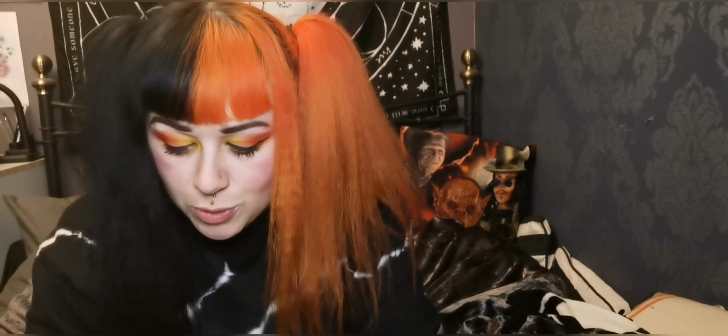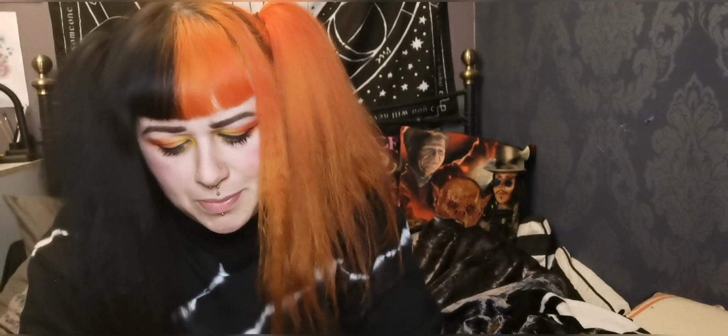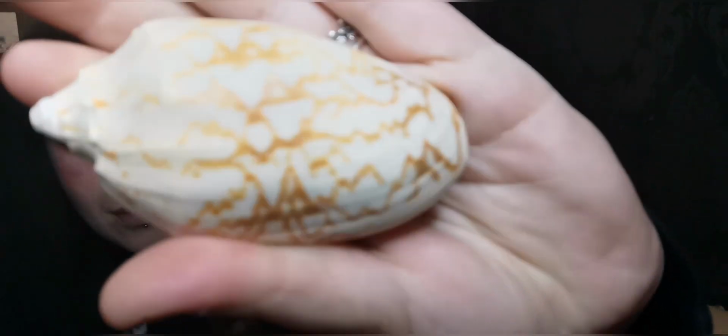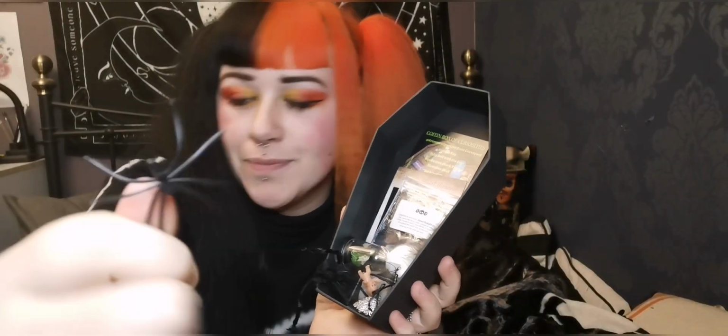My pronunciation. Voluta vespertilio lin seashell, aka the Batwing Shell, because of their spooky bat-like markings. That might just be me that can't see the bat markings, but you tell me if you can see them. I see mountains. Maybe I'm just not imaginative. Is a little spider.